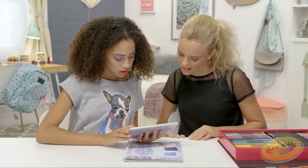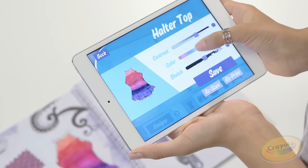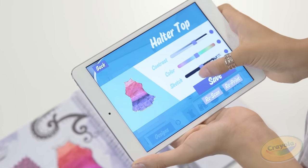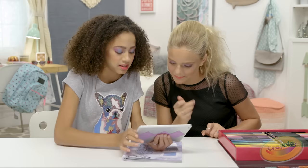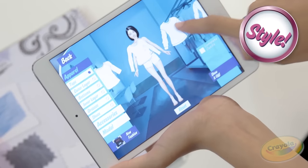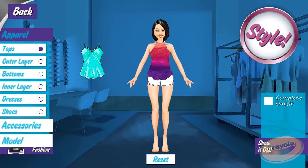Oh my gosh, that's so cool. You can actually change like... Oh, whoa. That's awesome. Oh, you can blend it out a little more, or make it look like an actual sketch. Oh, that looks good. Right there? Yeah. Save. Now you go to your closet. Tops. Oh, that's so cool. That's actually really cute. I feel like a fashion designer.